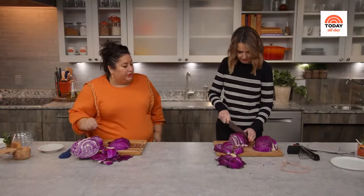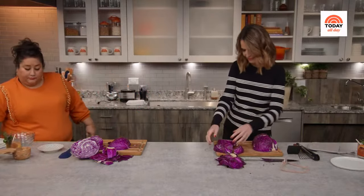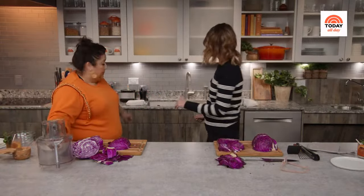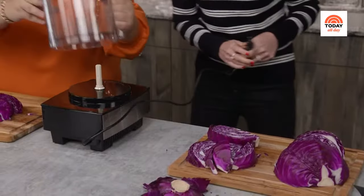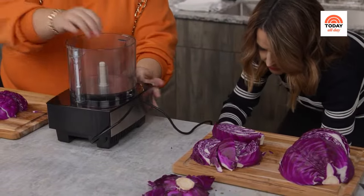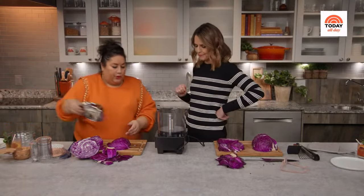Okay. So let's get the machine. You don't need all of that because we're going to buzz it 1, 2, 3. You want to get the bottom? Where's my friend? Okay. There you go. There's your friend. Now this part is a little more complicated than the other one. So I'm going to show you how to use these guys.